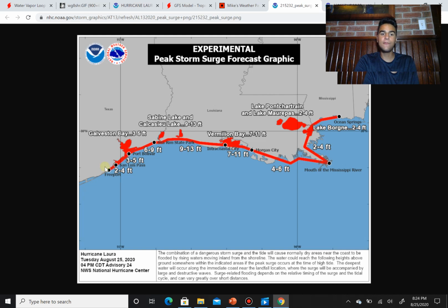And even with 2 to 4 feet, that's still a lot of storm surge, because you have to keep in mind, it only takes 2 feet of water to completely move a car. But in some areas, we're talking about 9 to 13 feet, which is just huge. And I emphasize to take precaution all throughout the coast, because this could be a major event. And unfortunately, if people don't take enough precautions, we may see deaths, and we definitely do not want to see that along the coast.